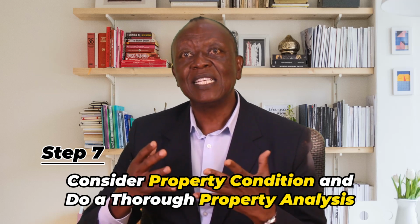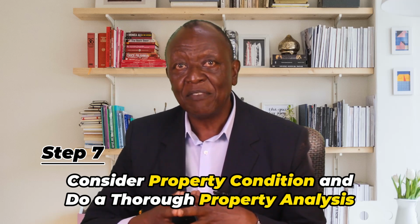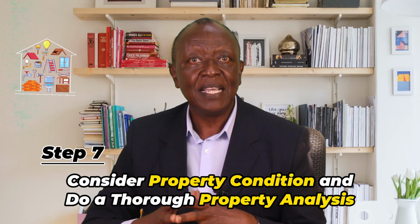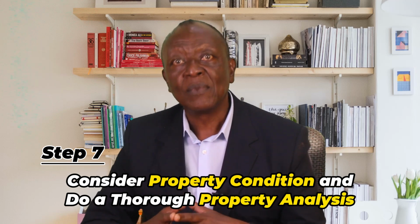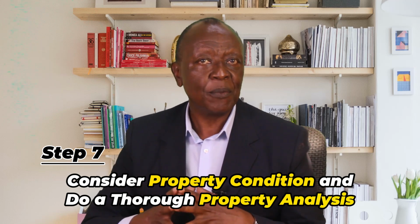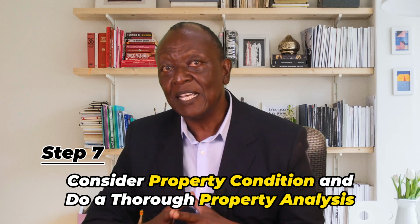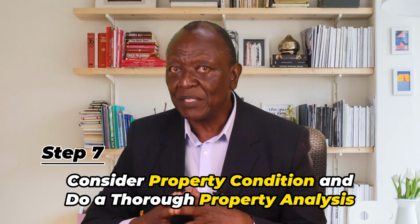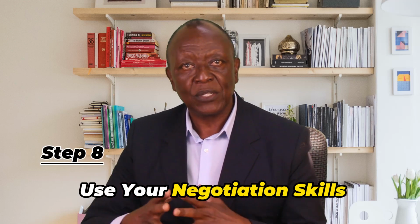Therefore, to avoid such a situation, you must go for a thorough inspection by a qualified professional. They can evaluate which repairs you can manage independently and which require external contractors. Obtain estimates for all the repair costs and then evaluate whether buying the distressed property is worth it or not. Calculate the cost you are saving from the property's low price, whether it's more than you're willing to spend on repairs. Step number 8, use your negotiation skills.